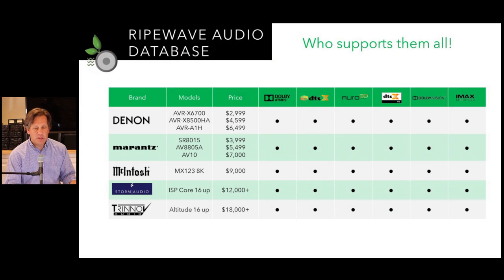Before fully closing off on this video, I do want to mention back on the Immersive Formats Compared, the 2023 edition, we did show you which model supported all the immersive formats. And there are some here listed for Denon and Marantz, Macintosh, Storm, and Trinoff. Those are the only brands that support all the formats. You can go back to that video and hear those details.